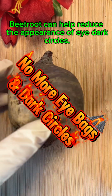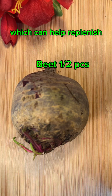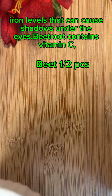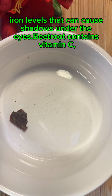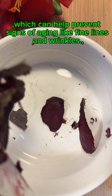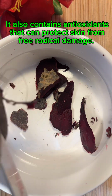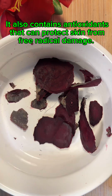Beetroot can help reduce the appearance of eye dark circles. It's rich in iron, which can help replenish iron levels that can cause shadows under the eyes. Beetroot contains vitamin C, which can help prevent signs of aging like fine lines and wrinkles. It also contains antioxidants that can protect skin from free radical damage.